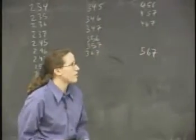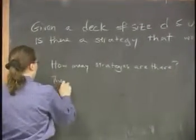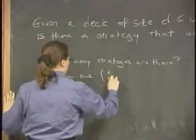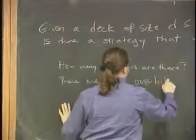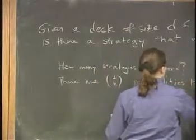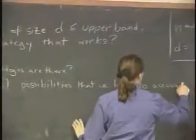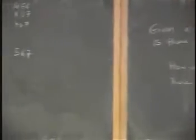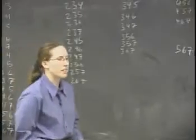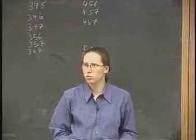So how many strategies are there? Well, we have a deck of size D, and we're choosing n cards out of it. So there are D choose n possibilities we have to account for. Think of these as D choose n possible answers that we have to find. And when we have a particular subset of size n, how many possible things could we choose to show?